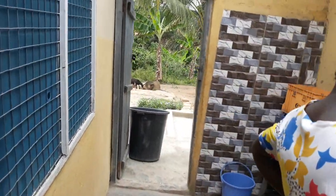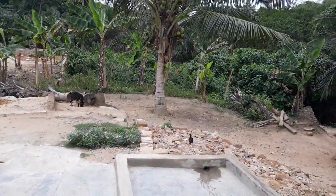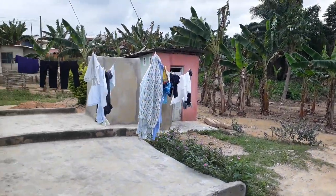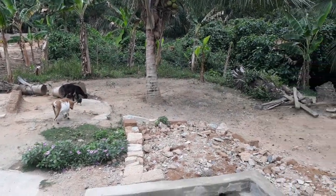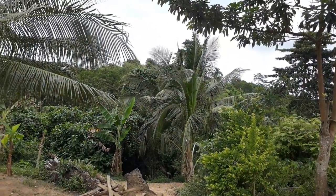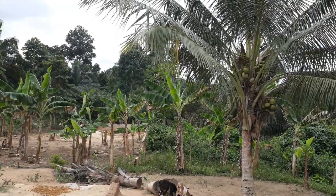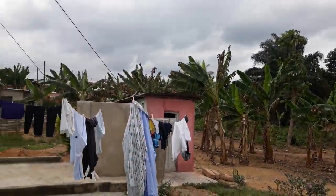We're going to walk outside to the back of the village and give you guys a little view of the back of the village. Okay, here we are. We got some goats back out here. And they have plenty of food out here in the village too. But look at all that greenery here. Look at that. They have plenty of land here to build and do whatever they really want to do here.